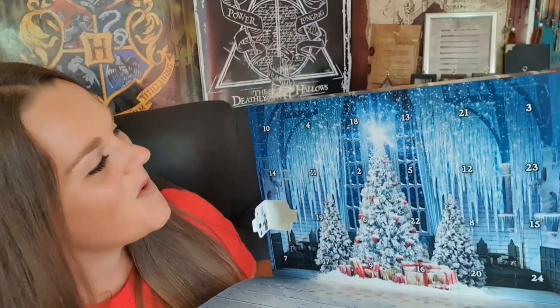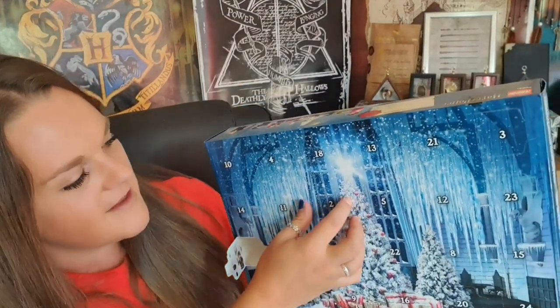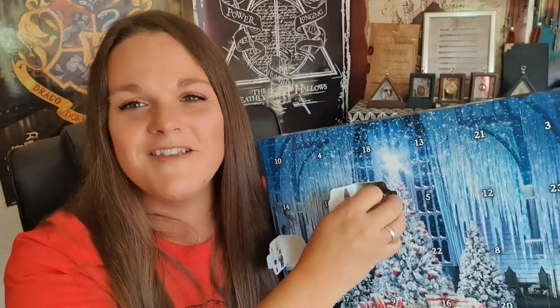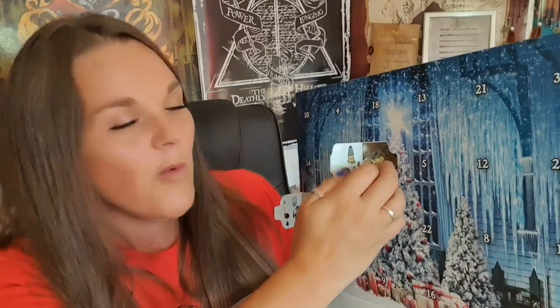Door number two, let's find. There it is. Oh, this is so cool. I can remember opening these last year and I was like, oh, I find it so exciting. Who have we got? Oh, we've got like a mini Hogwarts. Let me show you the picture.